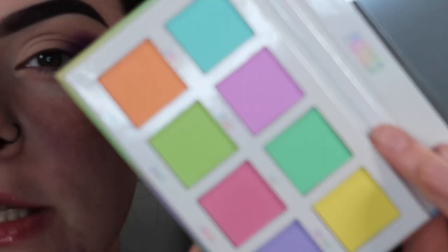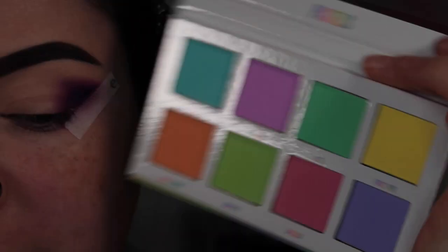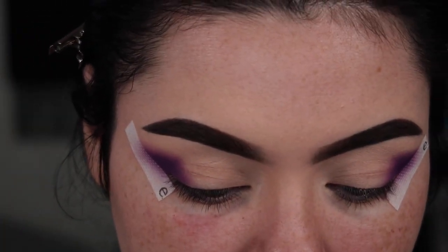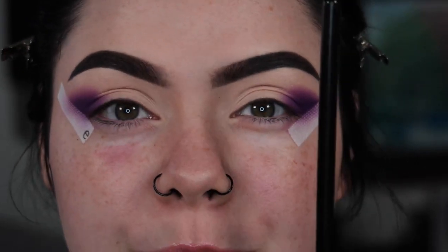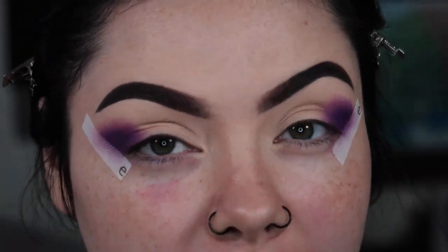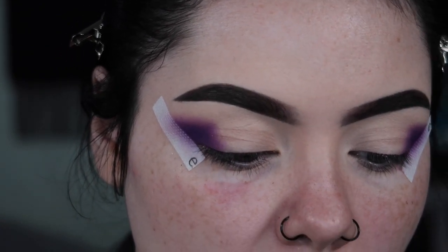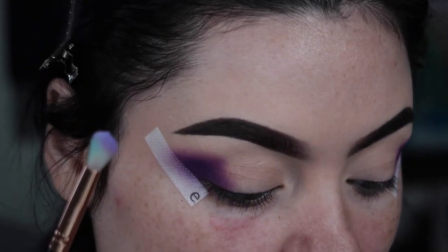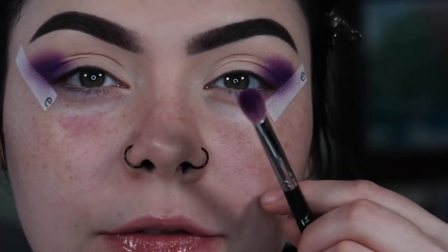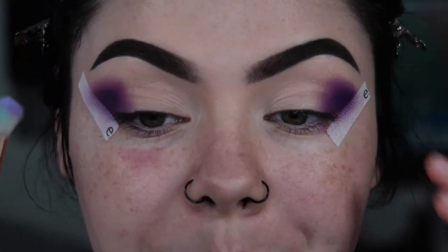So the first one is called Daydream. If you have this purple in your collection, that's going to be the next shade we're going to take. And I'm going to be taking this on a dome color brush, but the name rubbed off. But I'm very confident that this is a dome color brush. Mine's just kind of used up, so it's a little bit more flared out. It used to be a lot more dense. So this one's flat and fluffy, and this one's more round and fluffy.